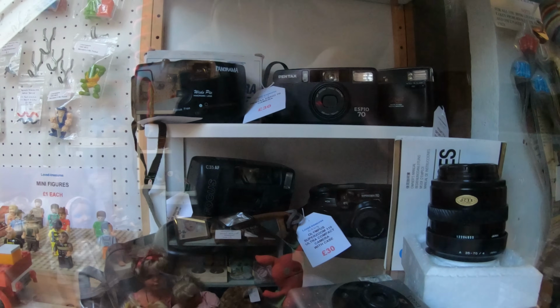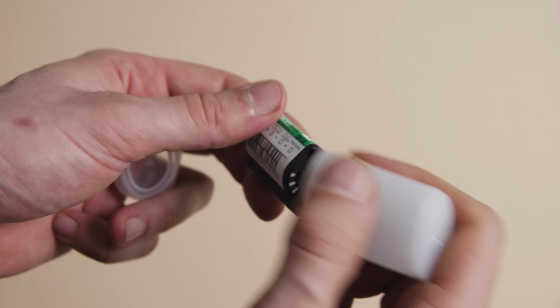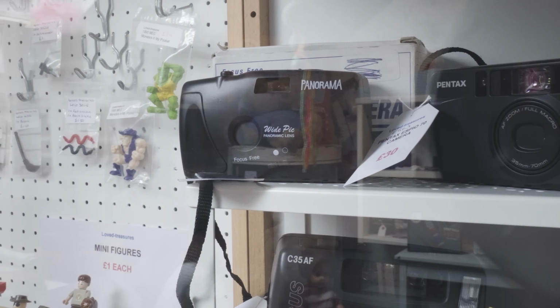I got my hopes up when I saw this cabinet full of cameras, but they were quickly shattered when I noticed they were selling a Canon APS camera for the extortionate price of £35. Considering a fresh roll of APS film hasn't been made since 2011, you'd think they'd even struggle giving this thing away. They also had one of the aforementioned panorama cameras, but when I noticed that they were asking for 18 quid, I was almost sick up my arse.